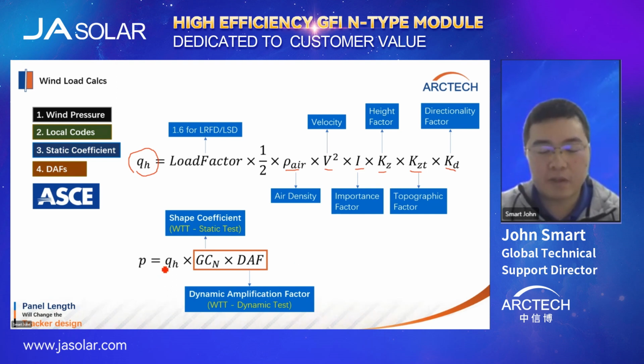Once we have the basic pressure, we have to multiply by 2 more factors. The first factor is called the shape coefficient. We also call it the pressure coefficient. This is from the static wind tunnel testing. And the second factor is called the DAF, dynamic amplification factor. This is from the dynamic testing of the wind tunnel.